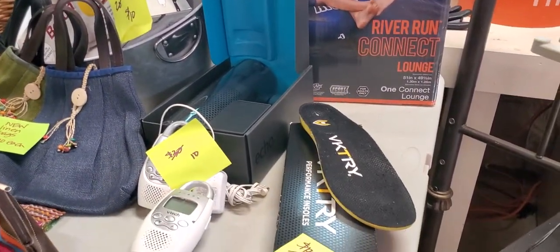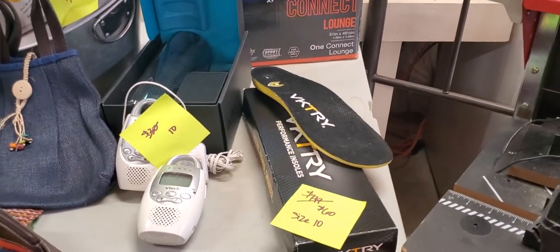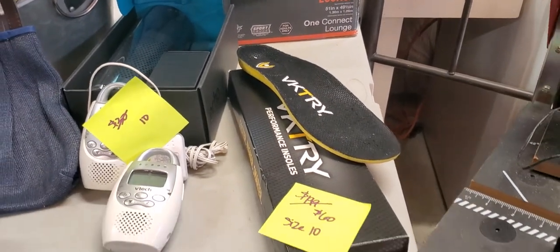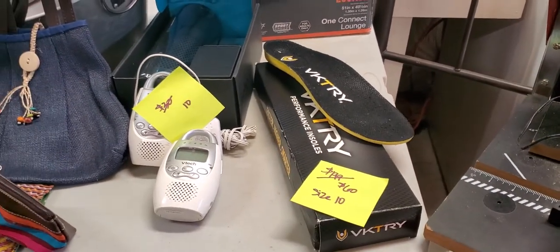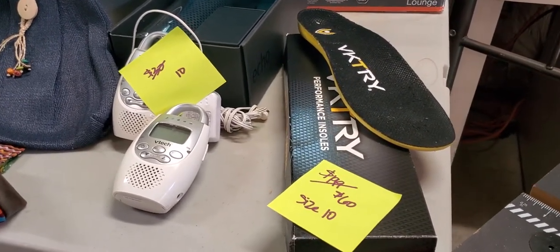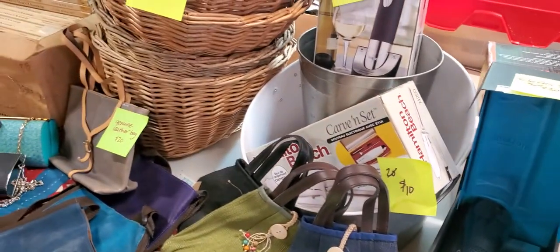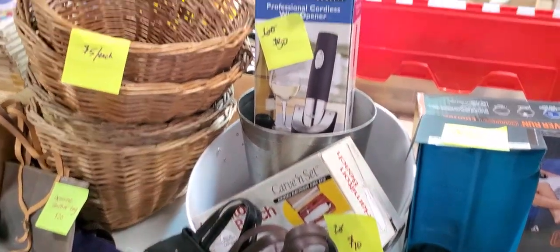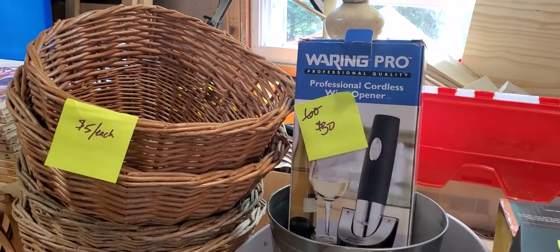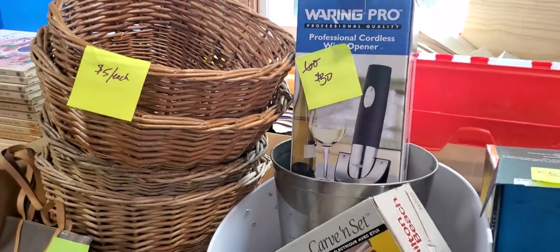And have you heard of these Victory Performance insoles for athletes? This one's a size 10. You can look up Victory online. This retails for $199. It was worn twice, so we're just trying to get $60 out of that, or just make an offer for that as well. Over here, we've got this Waring Pro. It's a professional cork remover, wine opener. And you can still get those today for 60, but we're asking 30 for that guy.